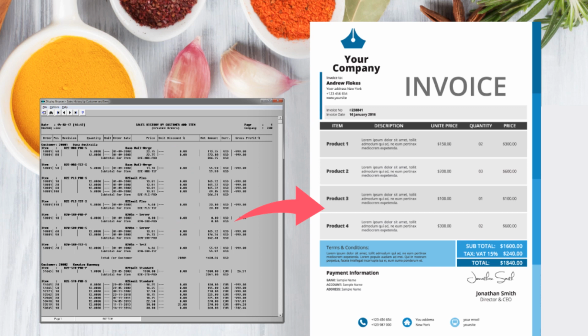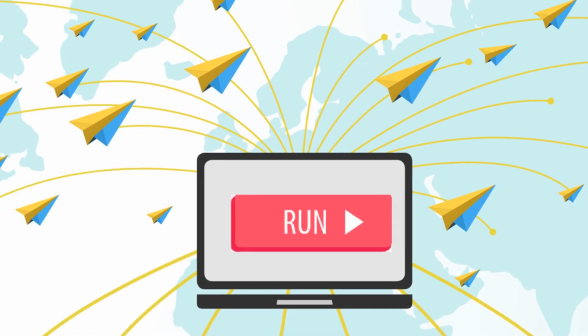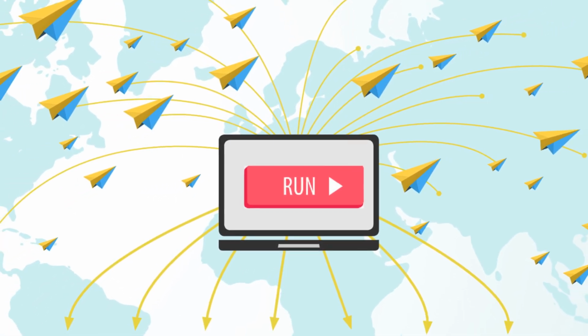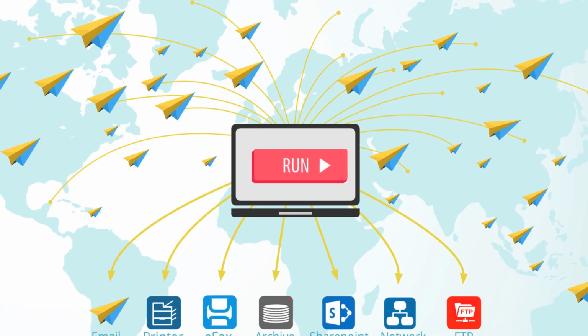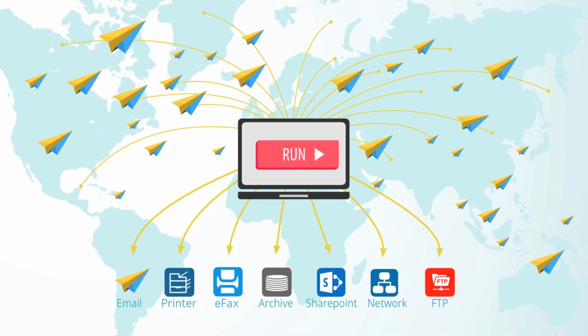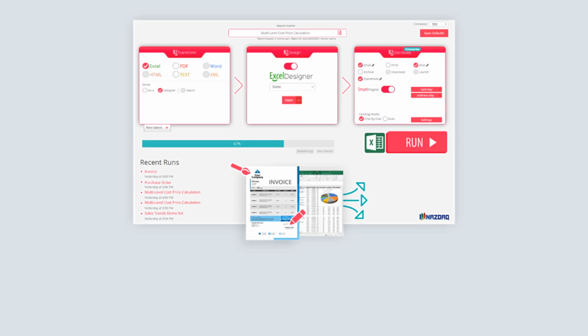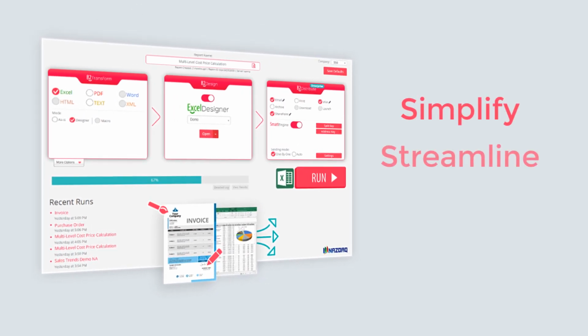It also allows companies to produce designed business documents, such as invoices or purchase orders. Once reports and documents are designed and transformed, B2Win Suite allows ERP users to seamlessly automate their distribution via multiple channels, such as email, fax, archiving, printing, messaging, FTP, or automatically posting to other systems via an API. With B2Win Suite, businesses can simplify, streamline, and optimize business communication internally and with business partners via multi-channel personalized distribution.